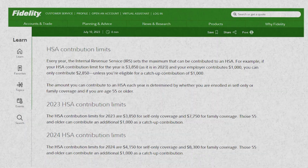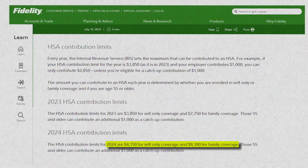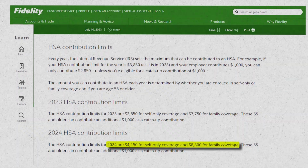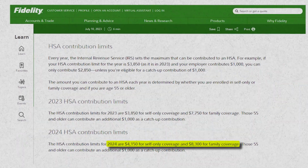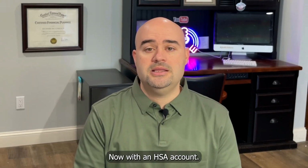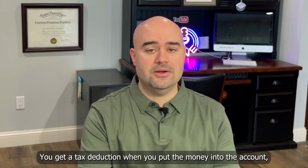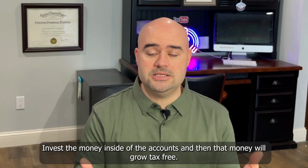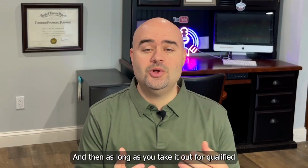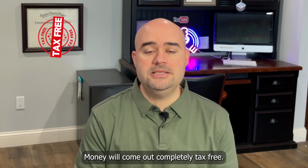So in 2024, if you're an individual, you could contribute up to $4,150 into an HSA account. And if you are on a family plan, then you could contribute double that. You could do $8,300 into an HSA account. Now with an HSA account, you get a tax deduction when you put the money into the account. Then you could invest the money inside of the account, and then that money will grow tax-free. And then as long as you take it out for qualified medical expenses, that money will come out completely tax-free.